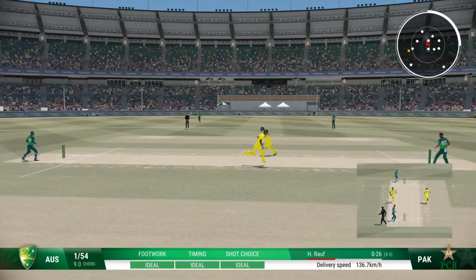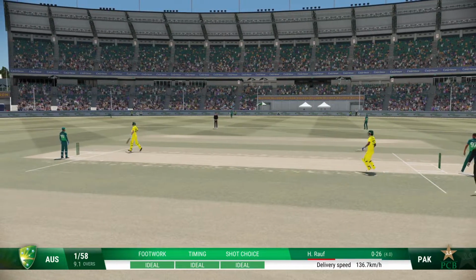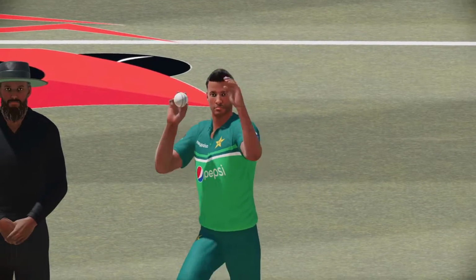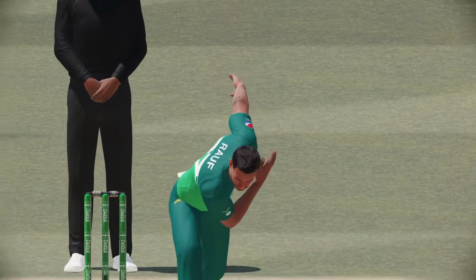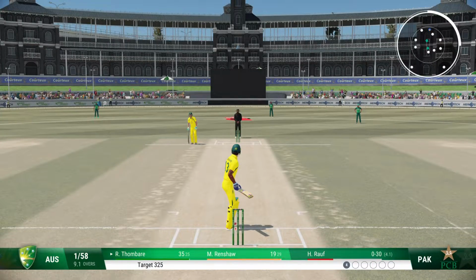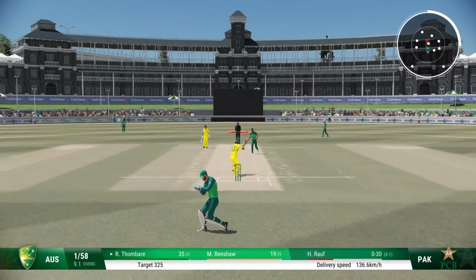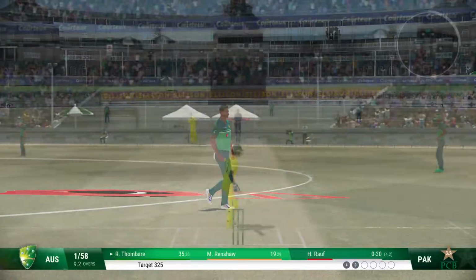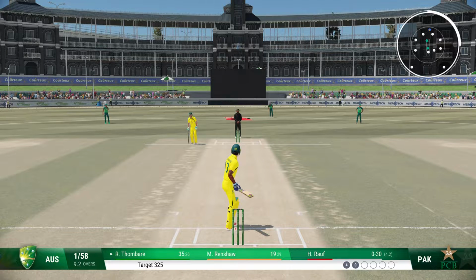Times it nicely. Had all the time in the world to get in position to play that ball. Timed it nicely for 4 runs. The last one helped the scoring rate, making their intentions clear. No interest in that one from the batter. Ralph will be wanting to hone in on a better line and length to make them play next time.